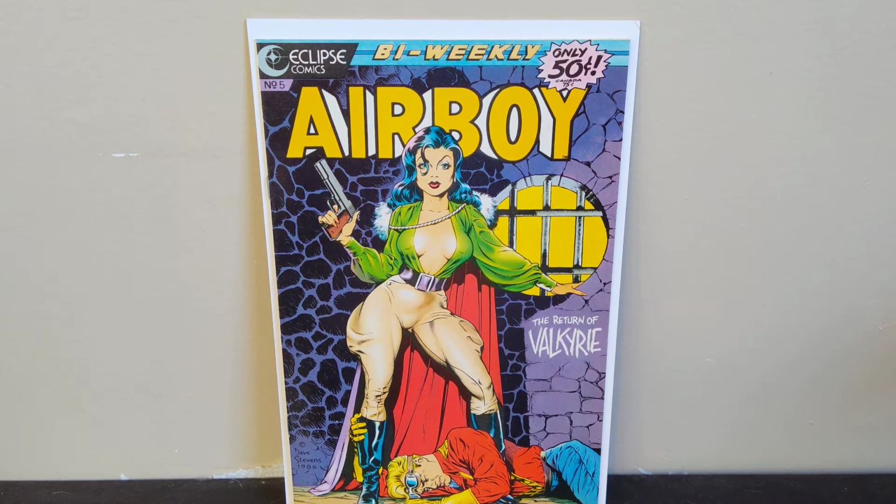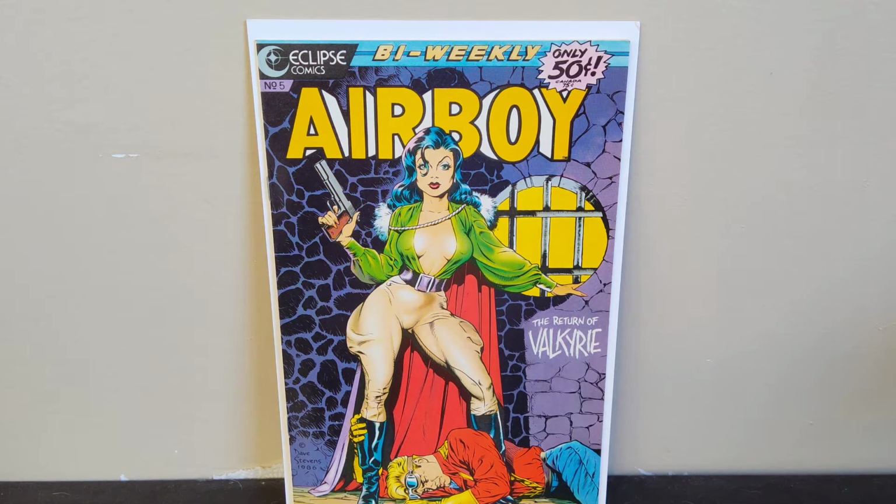So I'll show those. This first one, Airborne Number 5, just a beautiful Dave Stevens cover. This one goes for anywhere between 20 and 40 bucks now, so this was basically the price of the lot. It paid for it by itself.